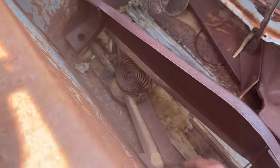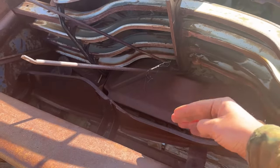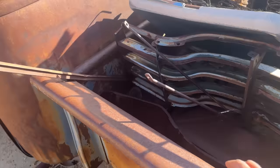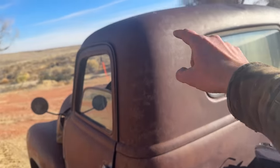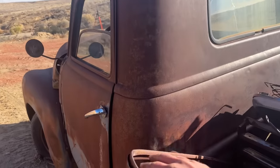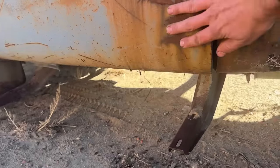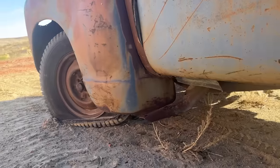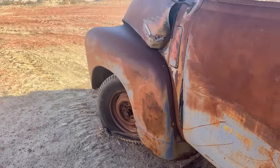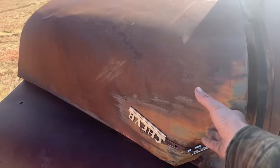We got the hood hinges right here. We got the valance panel that goes in between the front bumper and the grill. It's like a flat piece. This is the piece that goes on the headliner. So there's two pieces to the headliner, and this is how they meet in the middle. Look at the doors. Look at that. Not rotted out. The bottoms of the fenders aren't rotted out. The hood's been, I think he said it got caught by wind, so it folded it some.